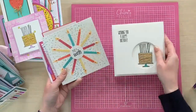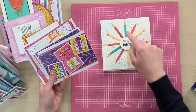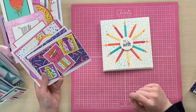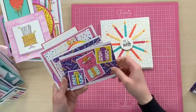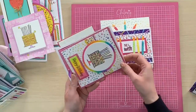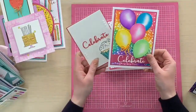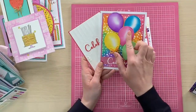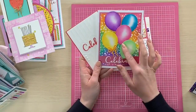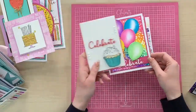These are some nice, quick and easy cards that you can be creating with the kit. This is the one that I love with the little candles. I think that looks fab, really creating a centerpiece with that. Some are using the presents, using the candles again, and the cakes. So again, if you love inking, these are going to be fabulous for you because you can just die cut these out, ink around the edges, and you've created 3D looking balloons which look fabulous.